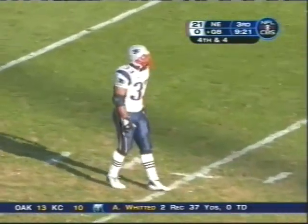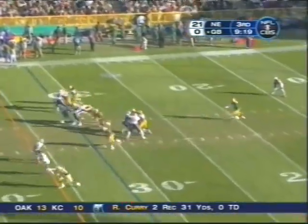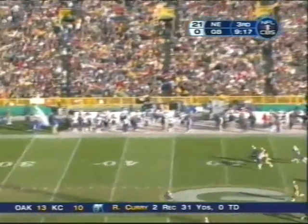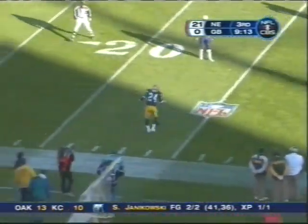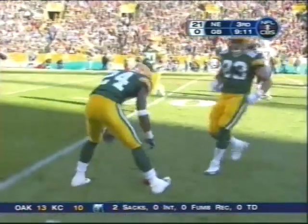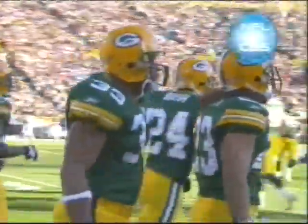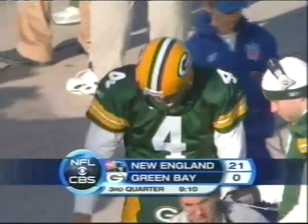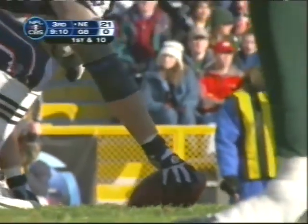That's Kevin Falk back at his own 30-yard line. And John Ryan, who's been doing a lot of this today, kicks it away end over end and takes a Green Bay bounce inside the 25 to the 22. 9:10 to play, third quarter. New England still holding on to a 21-point lead. What's taken place so far, 21-0 New England.